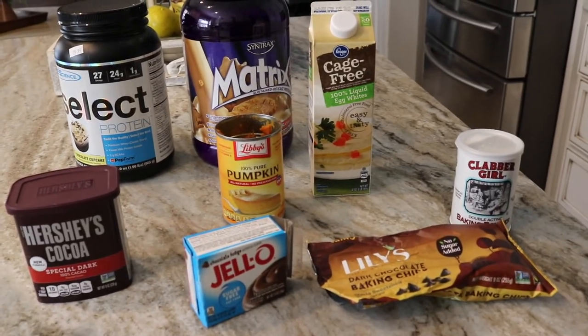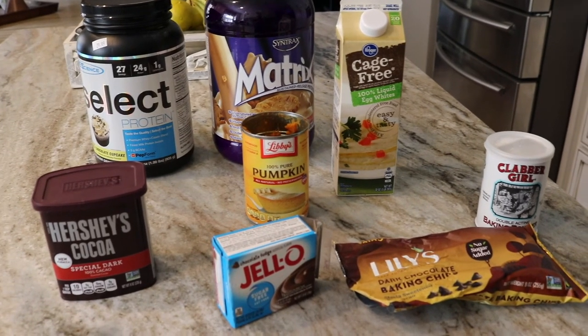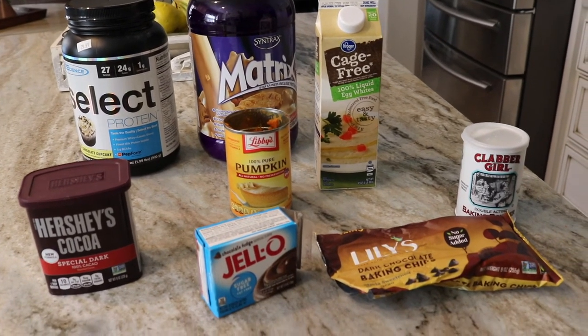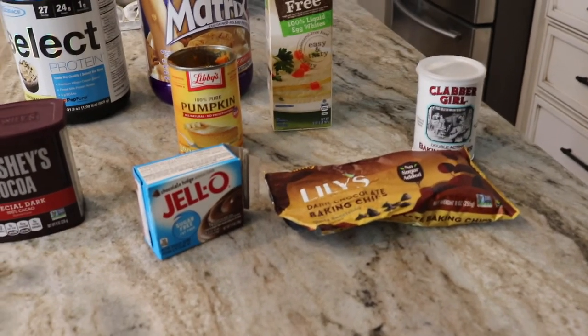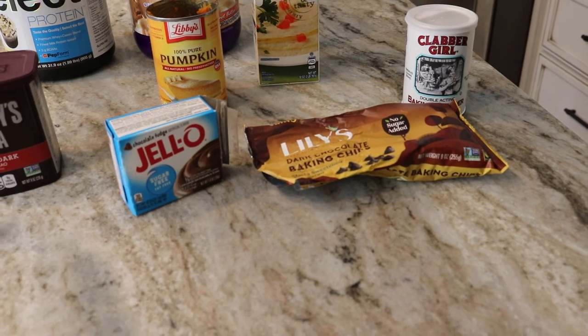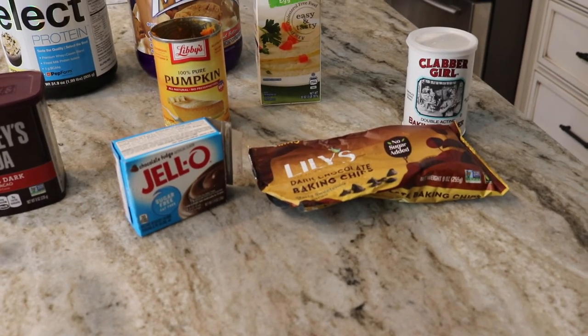It has to be 100% pure pumpkin to stay low in points. I will use about 100 grams of egg whites. This depends on the consistency if I add a little bit more or not. A heaping tablespoon of baking powder, and then once I get it all mixed up, I will add in 14 grams of the Lily's no sugar added baking chips.